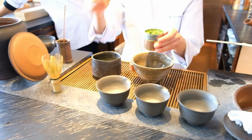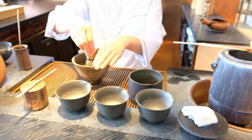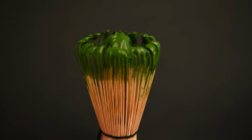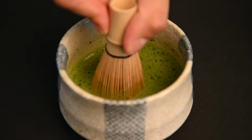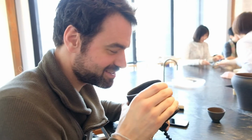This is a powdered green tea, so instead of using a teapot, the tea master will actually use a bowl and a whisk made out of a single piece of bamboo. The tea whisk is carefully carved so that the small bristles can move through the water quickly and aerate the tea. With the right technique, this will create a nice foam on top of the matcha and give it a smoother taste and texture. Fresh cut grass, like just when you cut it and you walk the first time over the grass, it smells exactly like this.